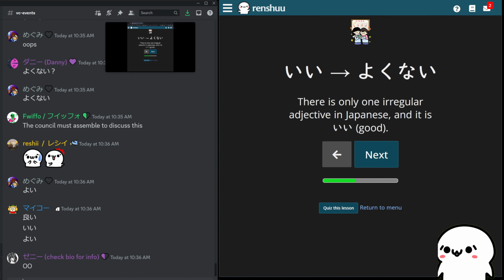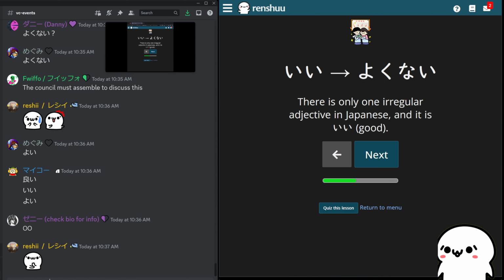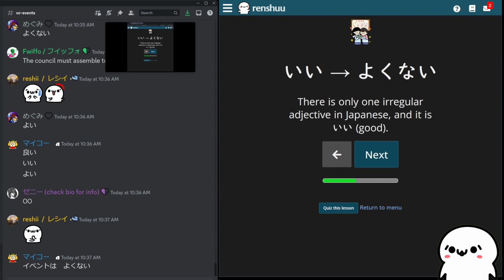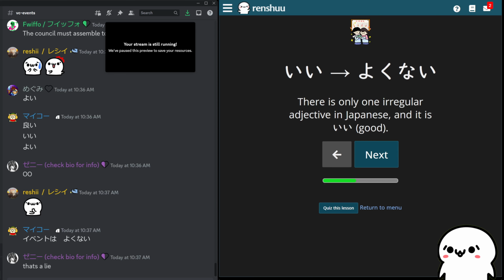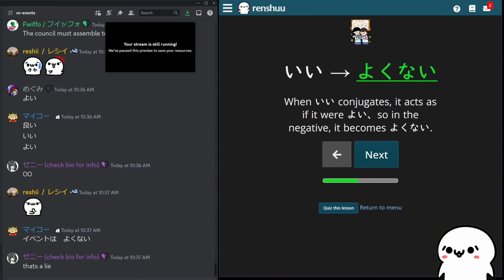So if you want to say this lesson or this event is not good, you would say ibento wa yokunai. Please don't say that. Just think it, but don't type it out. So with E, you switch over to yokunai. Now it is the only verb or the only adjective that does this. So let's take a look at some examples.